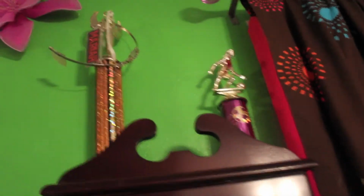And then I have this little cabinet over here where I keep all the little things in and my trophies. And part of my name is missing up there, so that's why they're down here. Okay, so now I'm gonna do the 20 random things in your room part.